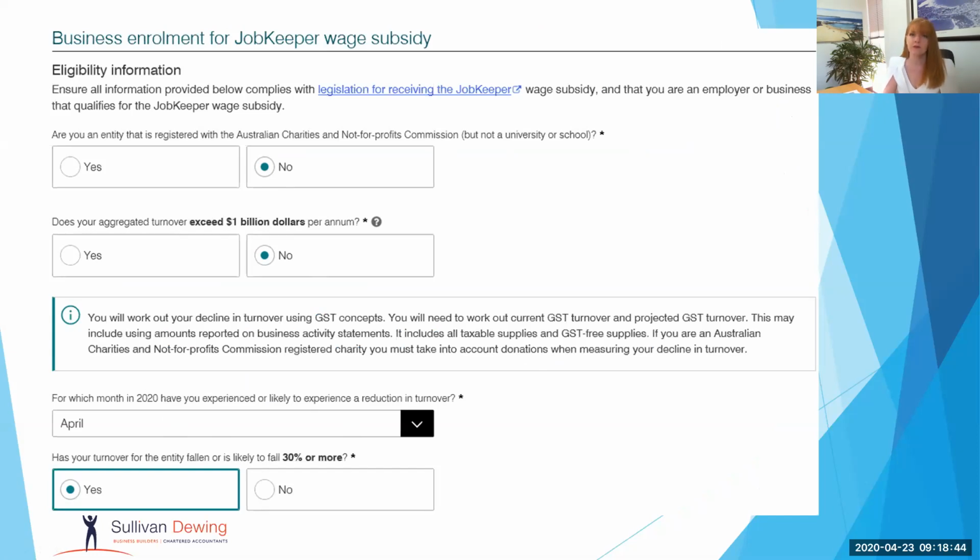Now, what's going to be very important in this whole system, because this is a system of self-assessment: at the minute, the ATO is not asking for details to prove that your turnover has fallen by 30%. But there is a good chance in the future that you will have to show them that support for how you have calculated that your turnover has fallen. So I suggest that you keep in a very safe and accessible place the details on how you have calculated your 30% drop in turnover. Very important.